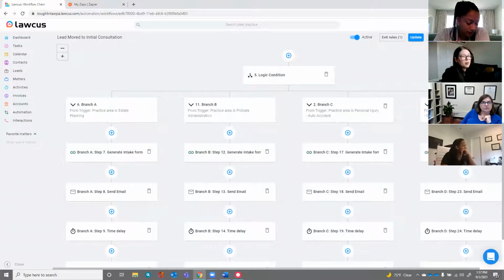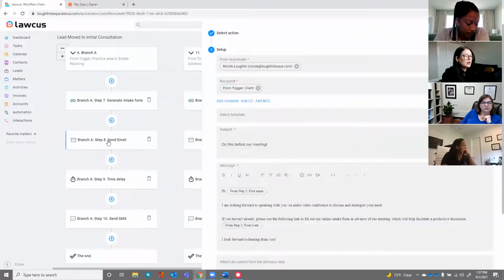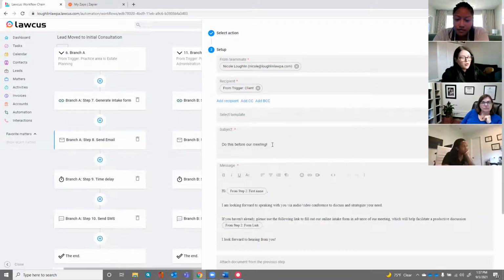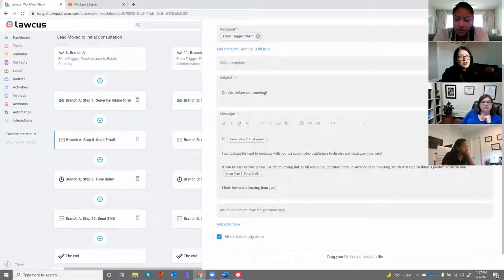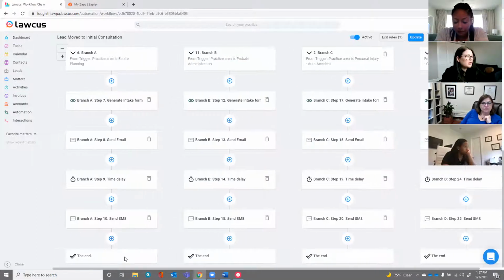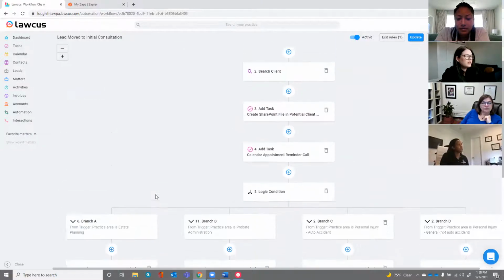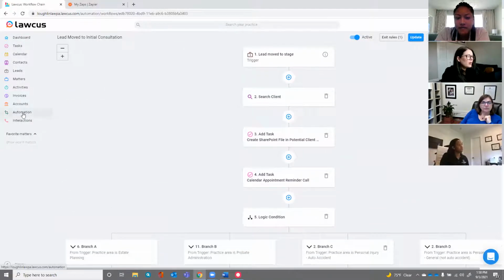And then based on practice area, we're going to again send them the intake form. We're going to send them an email that says, do this before our meeting, just encouraging them to fill out the intake form. And then there's a little delay, and they're going to get a text message with the link to the intake form to fill that out. So, that's basically the leads process.